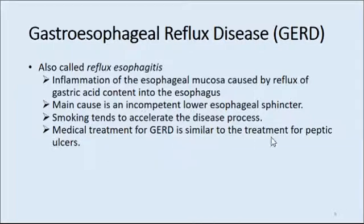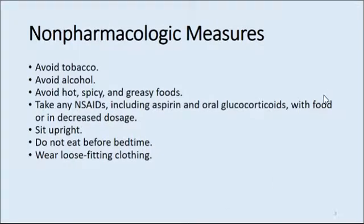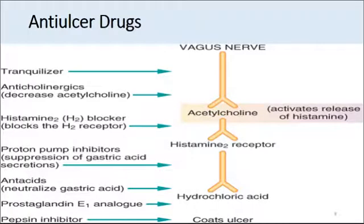Medical treatment for GERD is similar to treatment of peptic ulcers. It's actually the same treatment. Non-pharmacological measures, which I mentioned earlier. I think wearing loose-fitting clothing is the only one I had left out. I thought this was a really good picture.